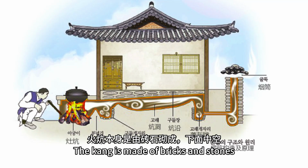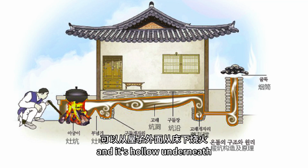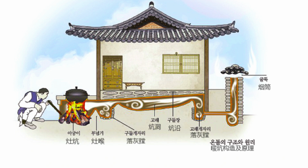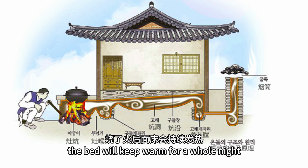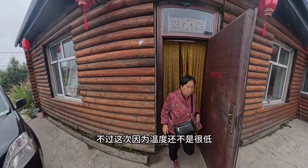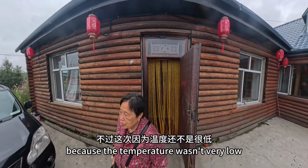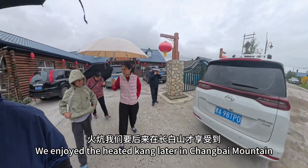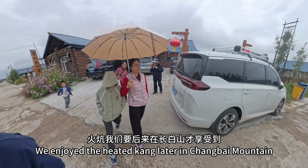The kang is made of bricks and stones, and it's hollow underneath. You can light a fire from outside the house under the bed. After lighting the fire, the bed will keep warm for a whole night. But this time, because the temperature wasn't very low, we didn't light the kang. We enjoyed the heated kang later in Changbai Mountain.